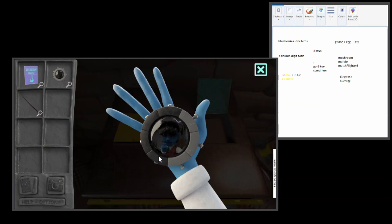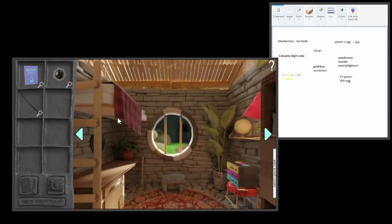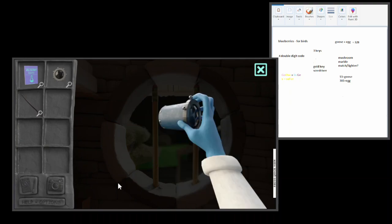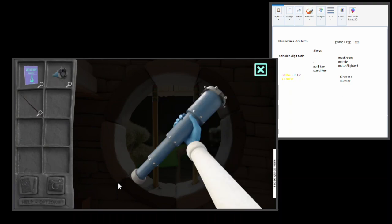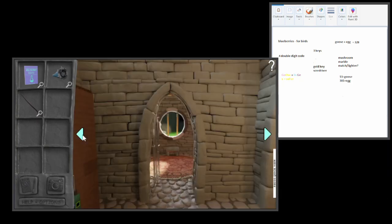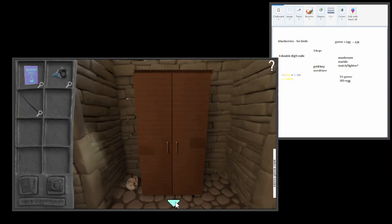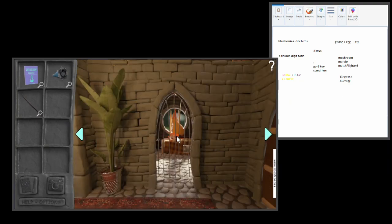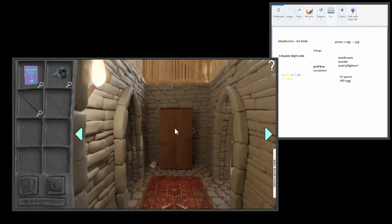We have, okay, you know what this looks like? This looks like our window. Dark, dark, dark. There's our telescope. Oh, we gotta pass a tour through the window. Okay.